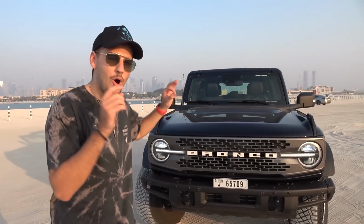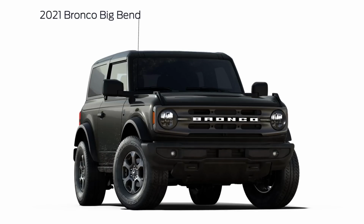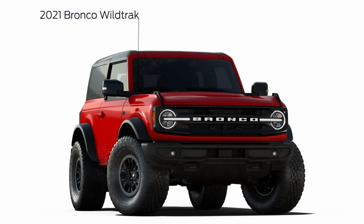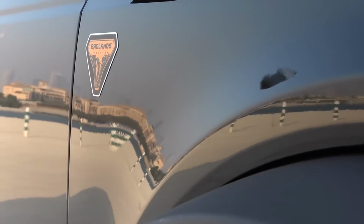But this is not how all Broncos look because the amount of customization you can do on these things is crazy. There's 7 different trims on the Bronco alone. You have the base Bronco, the Big Bend, Black Diamond, Outer Banks, Badlands, Wild Track, and the first edition. The one that we have today is the Badlands, the most off-road capable Bronco out there.